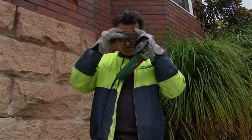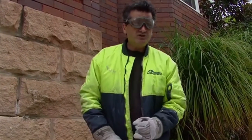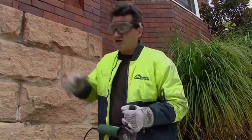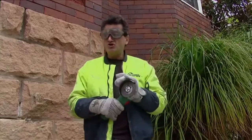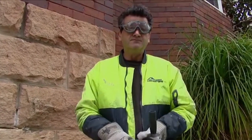And remember to watch where your sparks are going to go. Try it out first, see where the sparks are going to go. Make sure you do have a fire extinguisher with you, and make sure the sparks are not going to go somewhere that is flammable. Okay, so let's have a go.